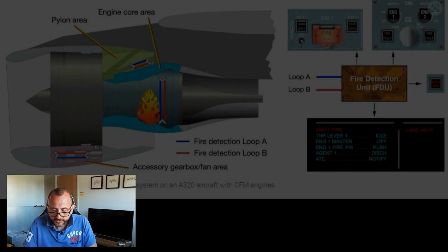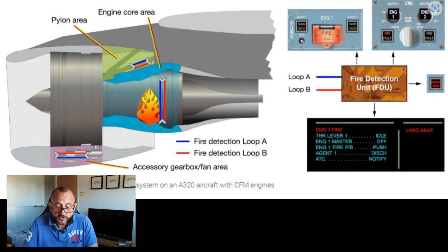The dual sensing element loops are monitored by the FDU, which is the fire detection unit. Again, I cover all this in fire protection. The fire protection function is hosted in the A350 aircraft, or the fire detection and extinguishing FIDEX on the A220. Anyway, for us it's the FDU for the A320. The design and redundancy of the protection loops ensure a high level of reliability for the engine fire detection system.